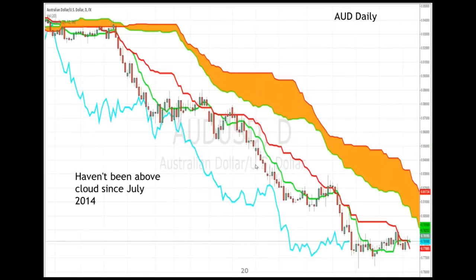Here we have the daily bar, right? And I see that I haven't been above the cloud since July of 2014. Okay, I have not been above the cloud since July of 2014. So that means that any signal to the long side on the 4-hour bar did not have daily confirmation over the past year. Okay? It did not have any daily confirmation over the past year.